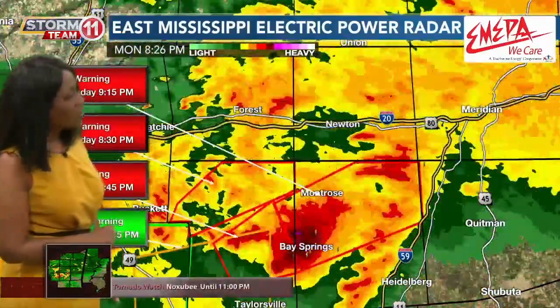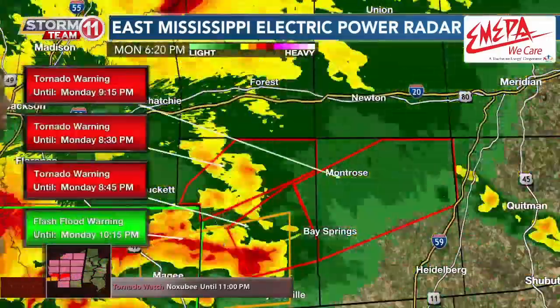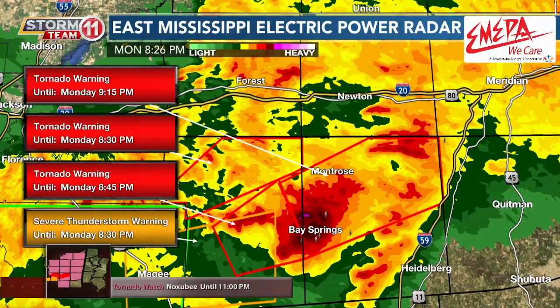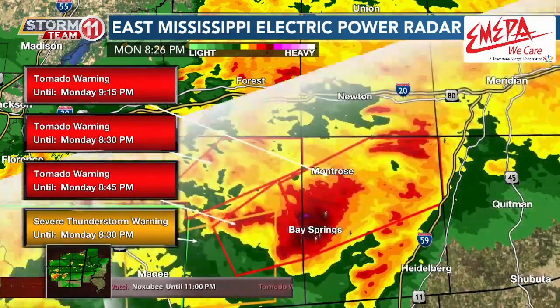But right now, we're watching several tornado warnings. One that's in, let's say, the Smith County area, the one for northern Smith County, that goes until 8:30. Right now it's 8:26. We have the southern tier of that one that is just to the west of Bay Springs.